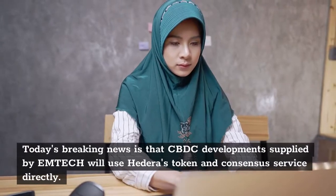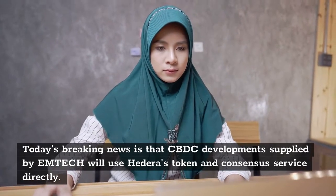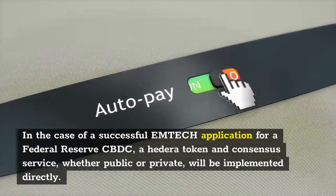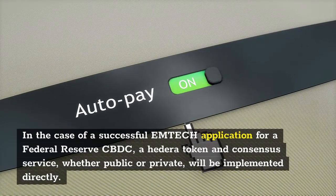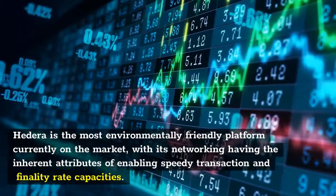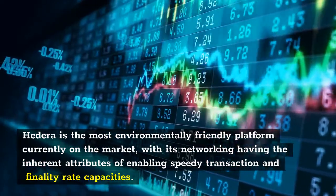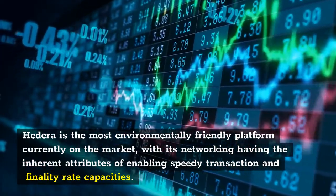Today's breaking news is that CBDC development supplied by MTech will use Hedera's token and consensus service directly. In the case of a successful MTech application for a Federal Reserve CBDC, a Hedera token and consensus service, whether public or private, will be implemented directly. Hedera is the most environmentally friendly platform currently on the market, with its network having the inherent attributes of enabling speedy transaction and finality rate capacities.